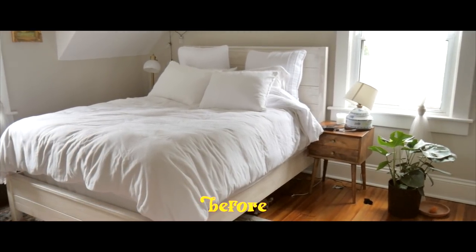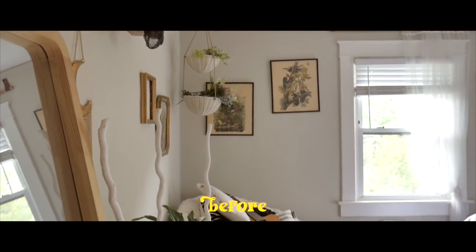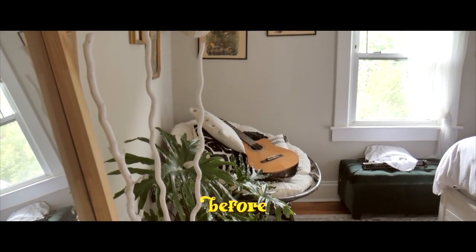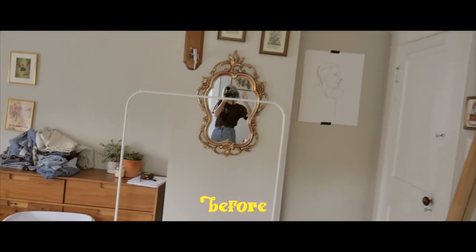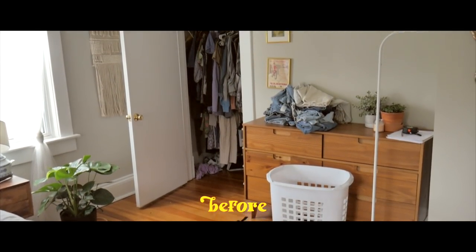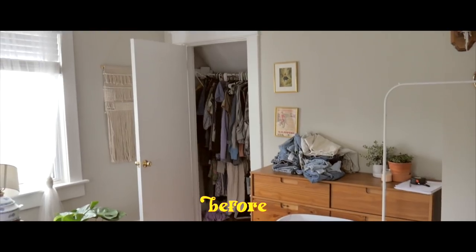I'm a freelance illustrator. I usually post digital painting and traditional art videos, but today I wanted to show you my bedroom makeover and why I downsized from the master bedroom, which is absolutely huge. I've never had a bedroom this big before, and I decided to downsize.